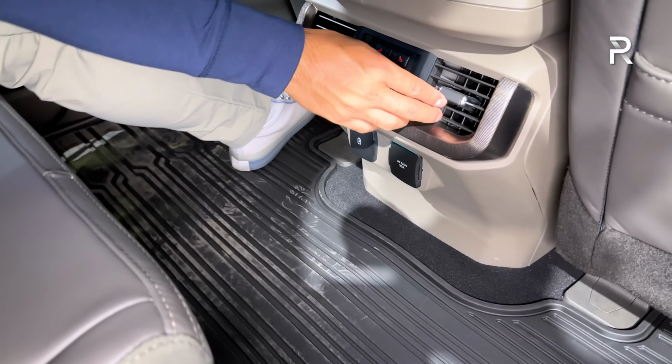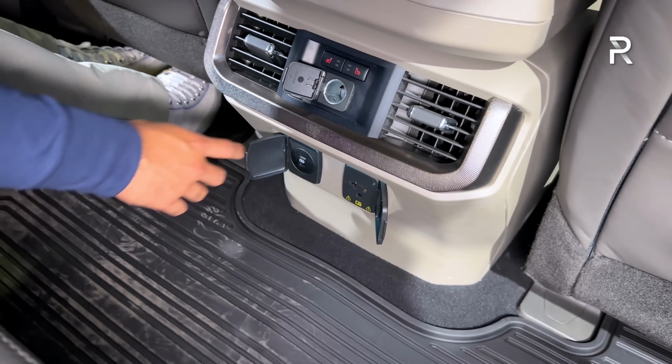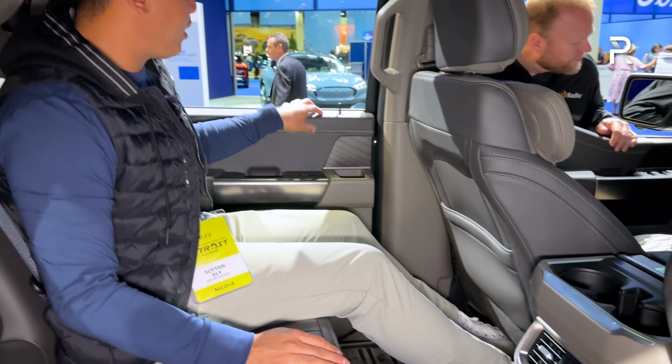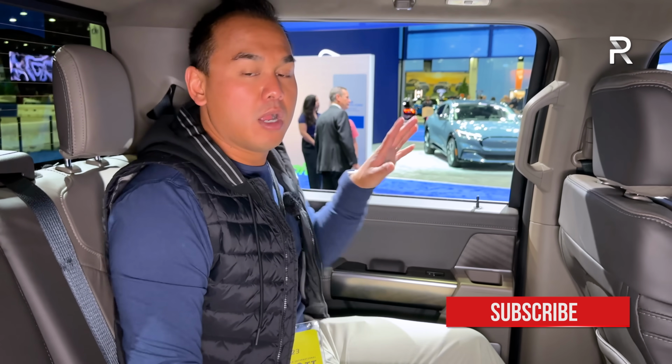You have rear seat air vents back here. You have 2 level heated seats. You have an actual power outlet, and you actually have another outlet over here along with 2 more USB-C charging ports. So there's a ton of space here if you guys plan to use this as a family car. The materials here also carry over. There's some nice soft touch materials here with the actual leather along the door panels, along the dashboard.